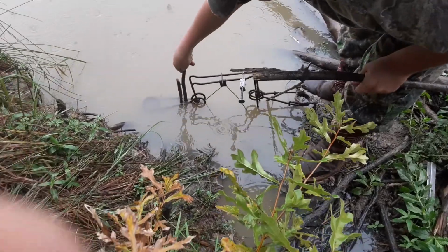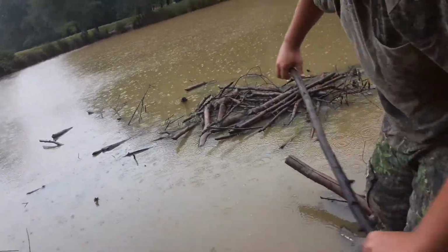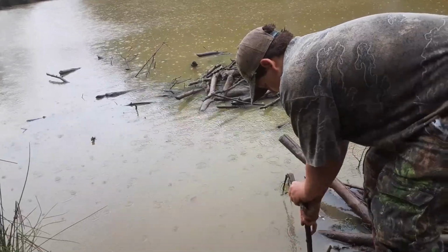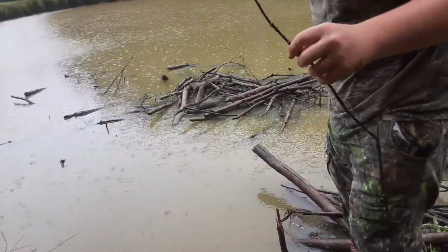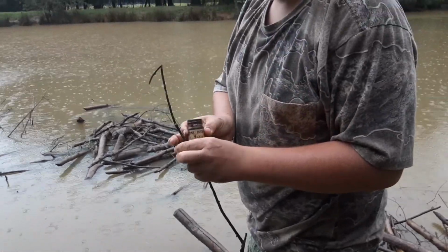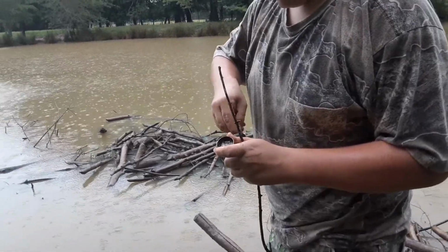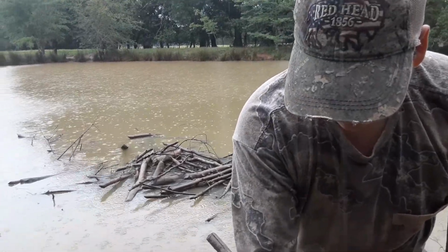I was thinking if I can find one up here. No, you're good. And then we'll take our stick, pick out our beaver caster, get a good old whiff of that. You broke the little stick. We're not having a very good cooperative thing going on here.